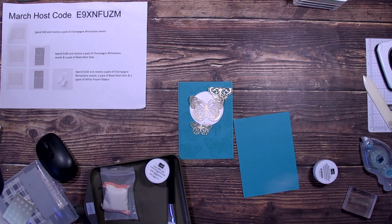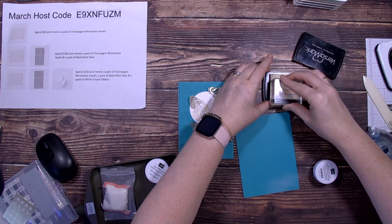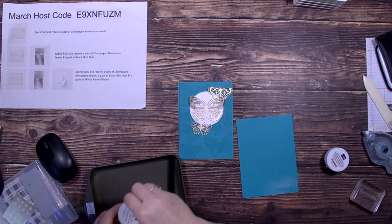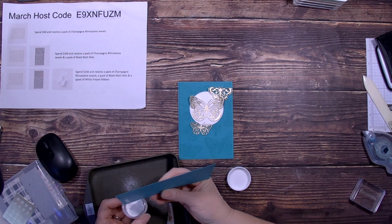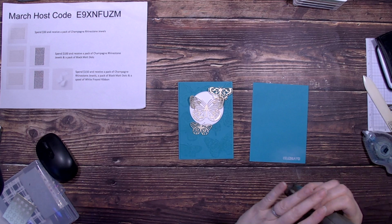Oh, and my Versamark. And just excuse the noise, it's going to get a bit loud.